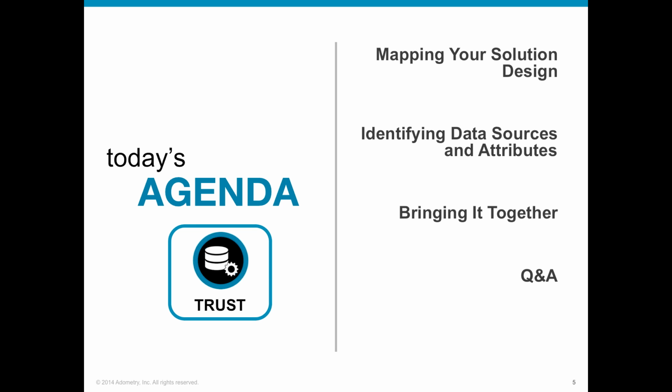So we'll talk today about 3 things. One is mapping your solution, really looking at what are the sources of data and what you need to accomplish with those. We'll do a dive down into each of the data sources and the attributes you want to consider bringing together. And then finally, we'll talk about how this all comes together into an attribution solution, and we'll wrap up with Q&A.